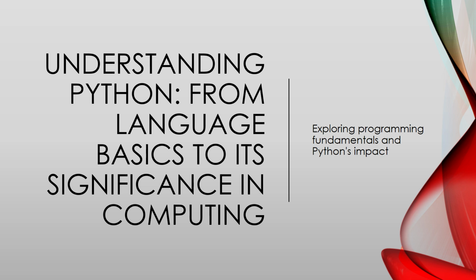Welcome. In this presentation, we're going to explore the basics of language, programming languages, and how Python stands out in the world of computing. Let's start our journey from understanding what language is, all the way to why Python is so important in today's technology landscape.